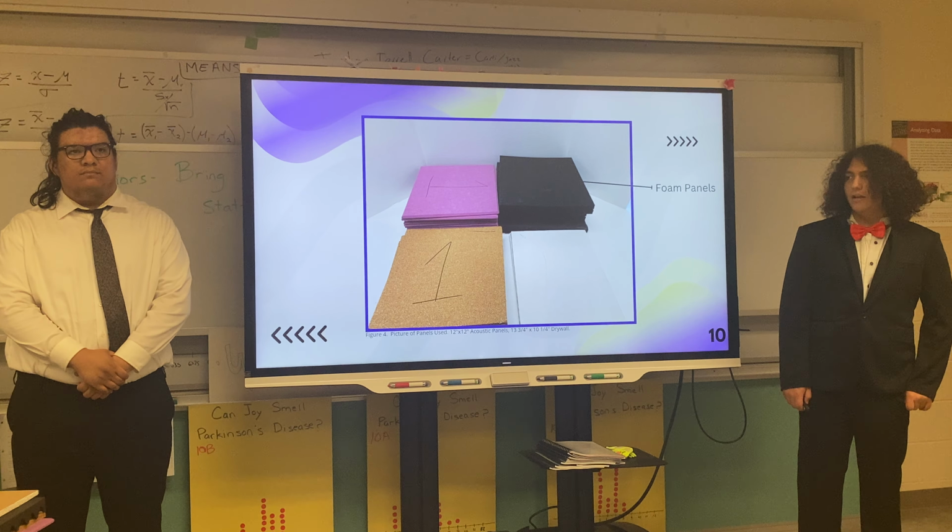So let's go over our data and data analysis. As you can see by the dot plot, the foam and cork distributions were quite right-shifted, but the fabric distribution was approximately normal. You can also see that the foam distribution stretched much lower compared to the fabric or cork distributions. That can also be further shown by our box plot, which shows that foam is much lower than the other two soundproofing materials. You can also see that there is quite a bit of overlap between fabric and cork.